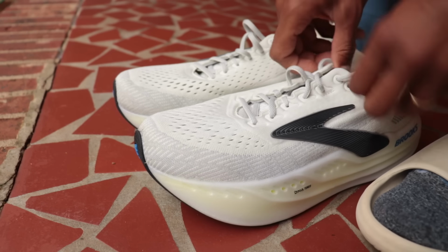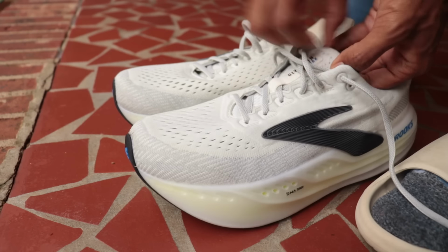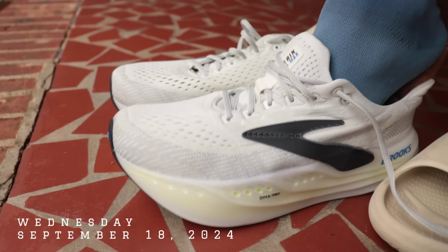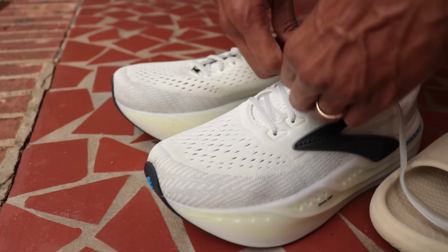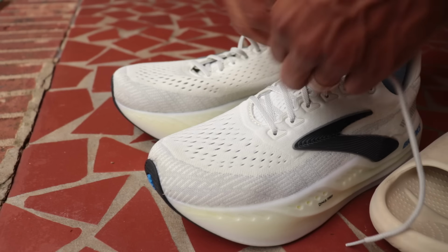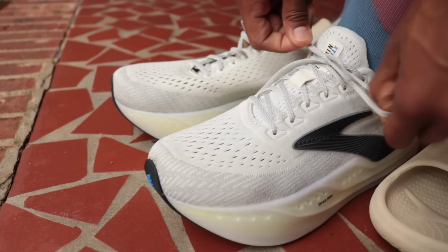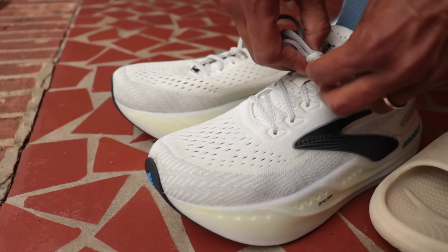Day three with this, I almost called this the Skyward X. It's not the Skyward X. Day three with the Glycerin Max here, and I'm absolutely loving this shoe so far. If you guys have watched this channel and follow along and like my shenanigans and analysis, you know that I love these Max stack shoes with lots of cushion, lots of protection that make it easier to run, that give us some comfort for time on feet. And that's exactly what this thing has done so far.